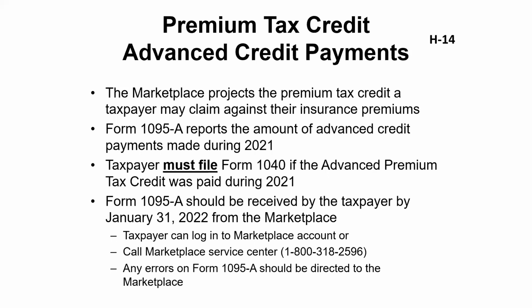But bear in mind, you actually just received $500 a month for 12 months. You actually got a $6,000 tax credit over the course of 2021. So what we need, we have to get that Form 1095-A. If anyone has taken an advance premium credit, we have to file the Form 1040.